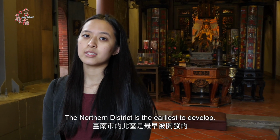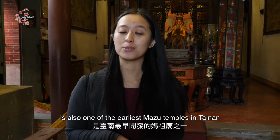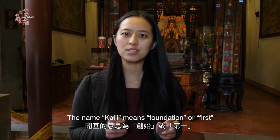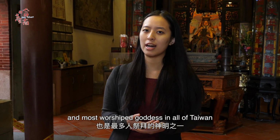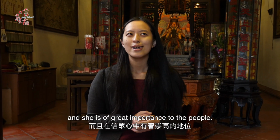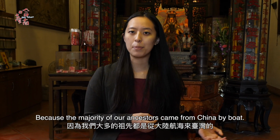The northern district is the earliest to develop, so Mazu Kaiji Temple here is also one of the earliest Mazu temples in Tainan. The name Kaiji actually means foundation or first, and Mazu is the goddess worshipped here. And in fact, Mazu is one of the most well-known and most worshipped goddesses in all of Taiwan. She is the protector of the sea, and she is of great importance to the people because the majority of our ancestors actually came from China by boat.